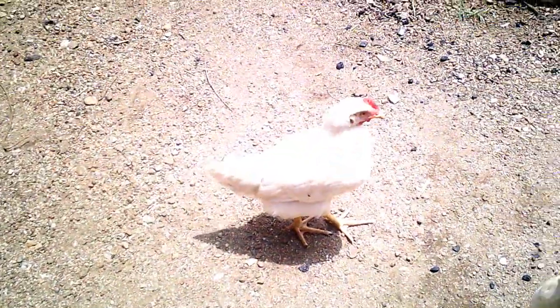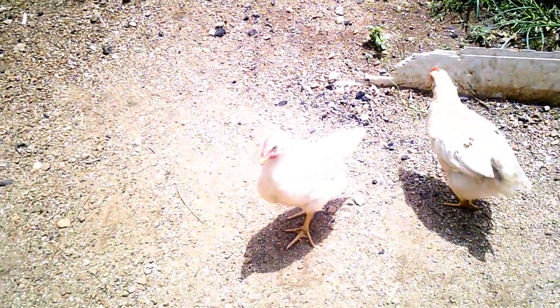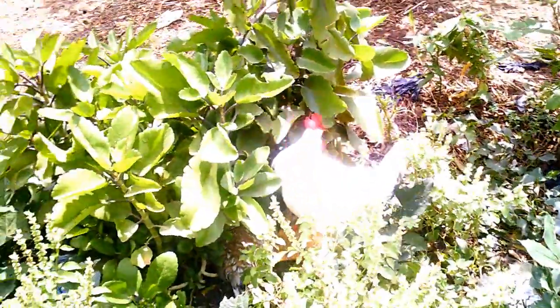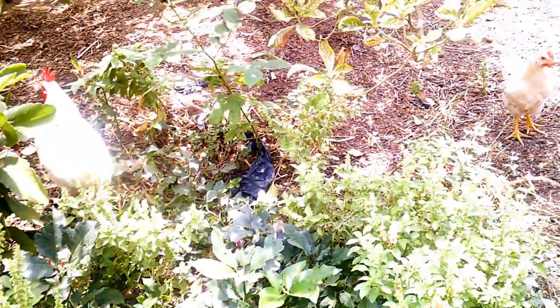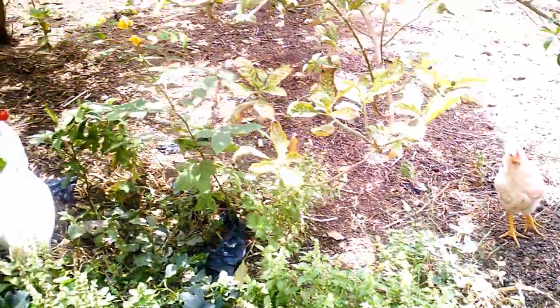Still on the outing to a visit, visiting my uncle at his own residence. These are the little house birds rearing. This is their little cage. And this is the big cage for the goats. This is the house for the goats.